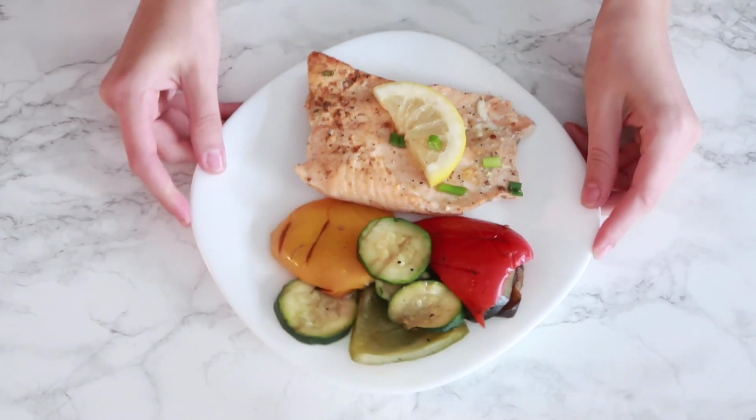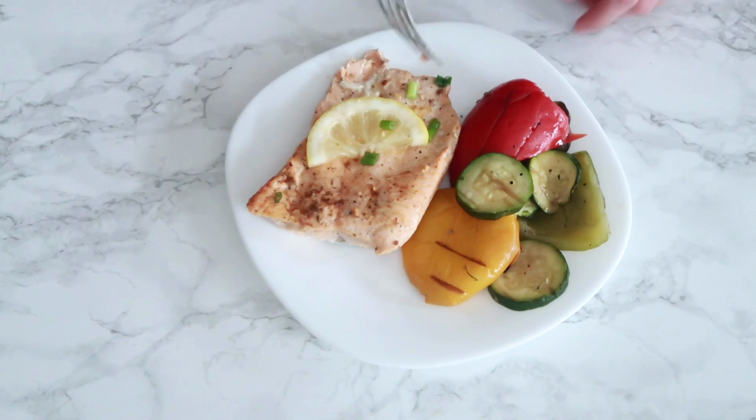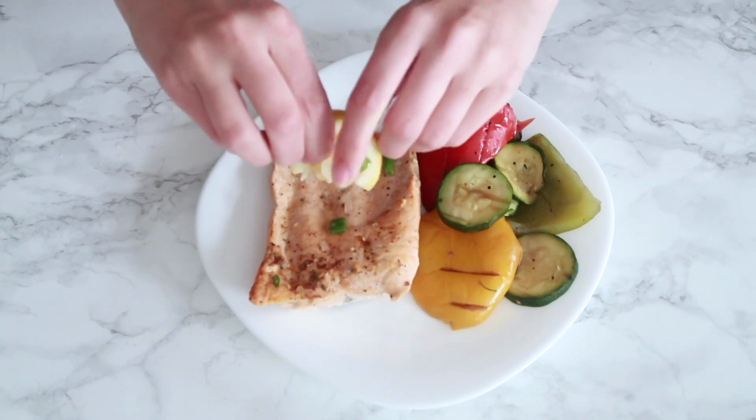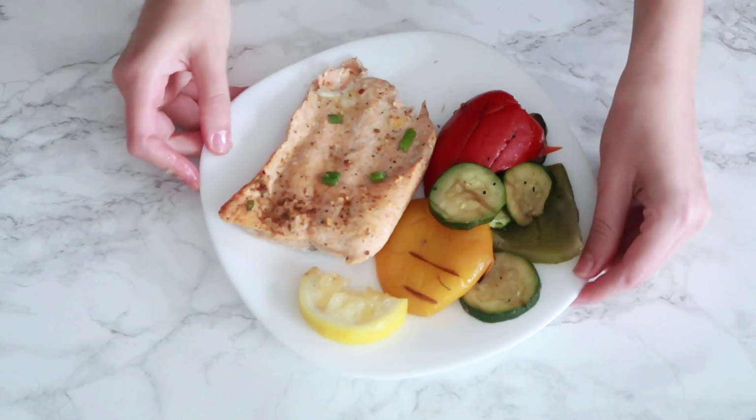And then for my second course, I know I'm fancy like that, I'll have a quick salmon that I just baked in the oven and some grilled veggies. Salmon is a source of omega-3 fatty acids that helps with skin and hair, their health and its moisture.